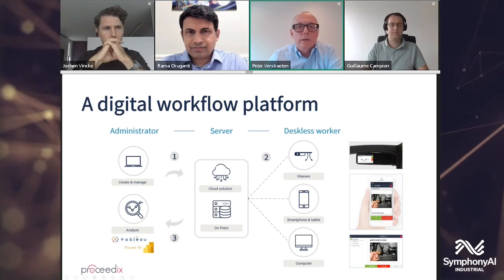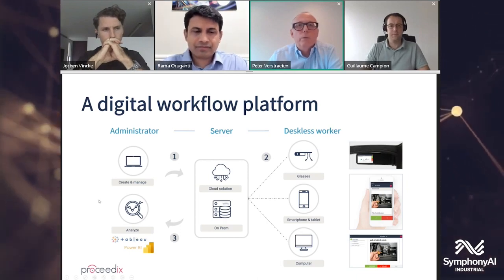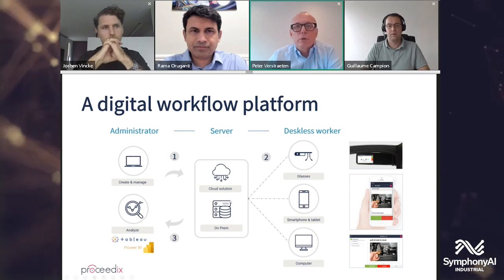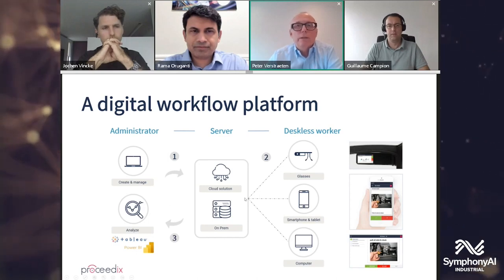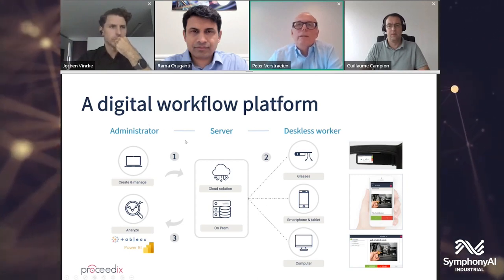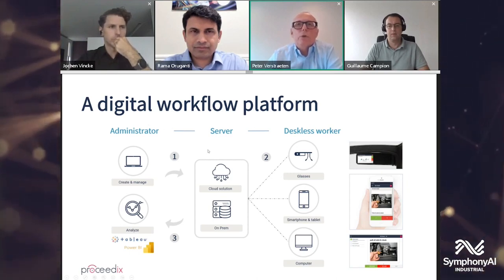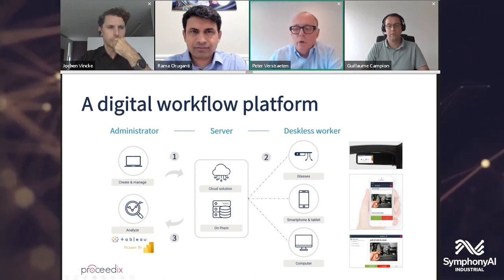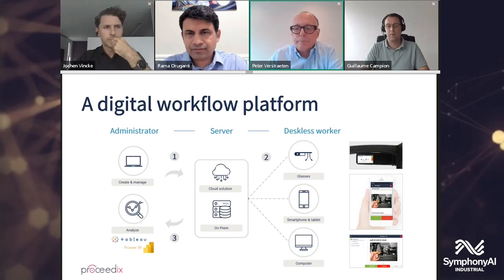If you have another tool like Tableau, you can put on it what you want. We import data from systems like SAP. We export data back to an MES system or systems like SAP. And so basically, Proceedix is the digital inspection and instruction execution platform. That's our perspective on this topic.